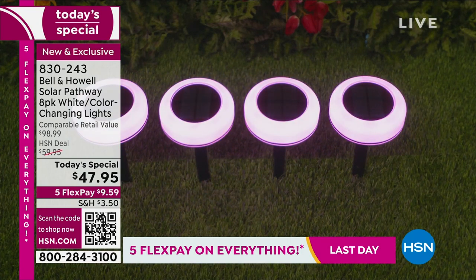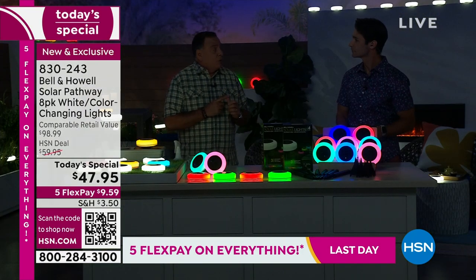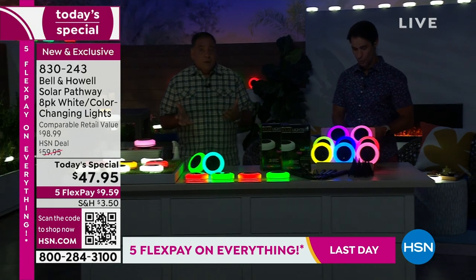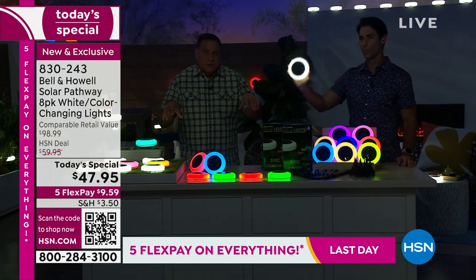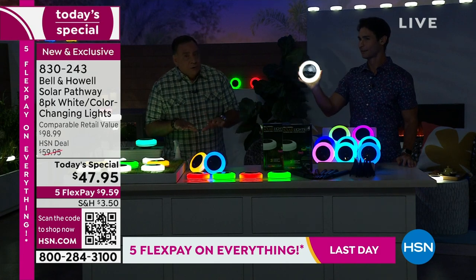These I can use anywhere I want. These travel well, like if you have a boat or an RV, you can take them with you. I've taken them in the RV, not these particular ones, but other disc lights. And these absolutely I would bring with me.